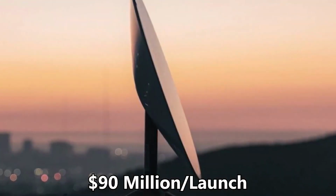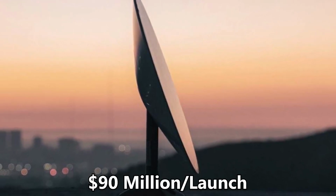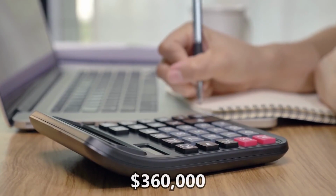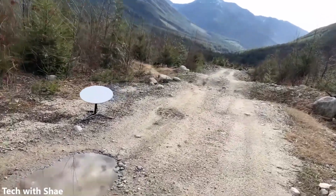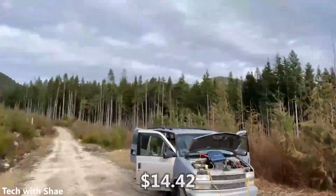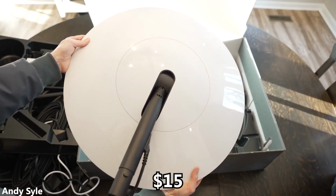At this point though, we can divide by a much larger denominator, which will significantly bring down the cost of each satellite. Dividing $90 million by 250 satellites, we get $360,000 per satellite. Spreading that over 5 years, we get an annual cost of $72,000 and a monthly cost of just $6,000. With 416 customers per satellite, it will only cost SpaceX $14.42 to support each customer. Accounting for any miscellaneous costs, we'll call it $15 per customer per month.